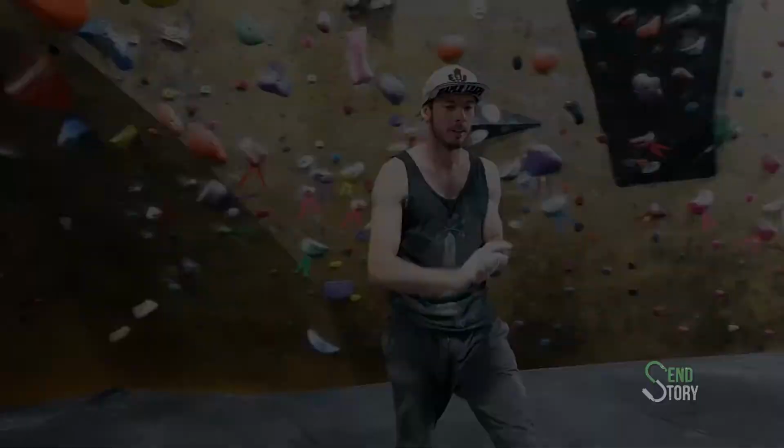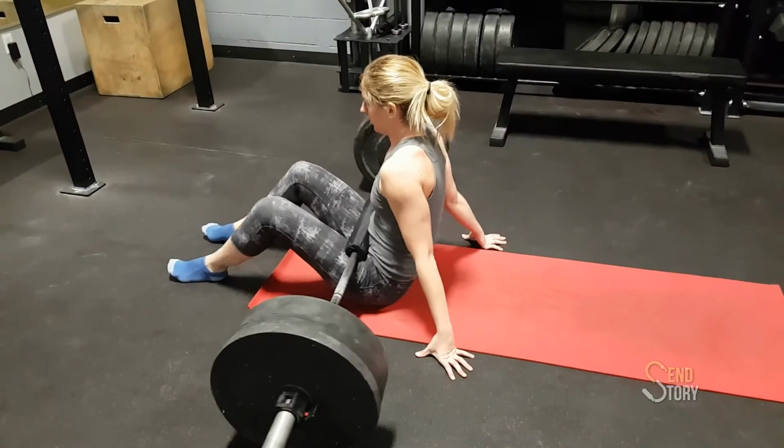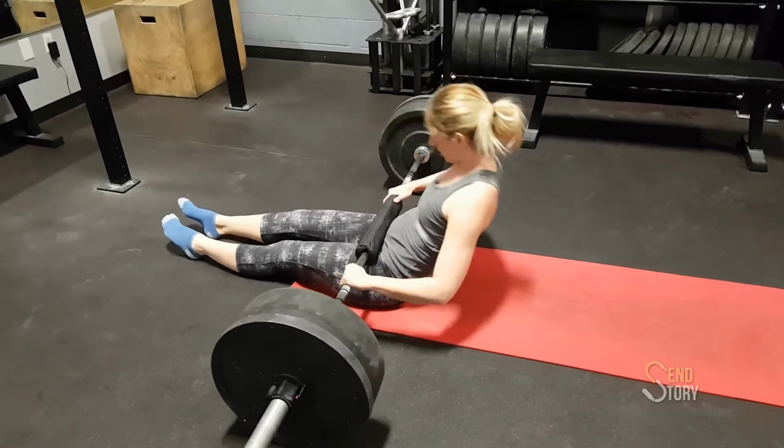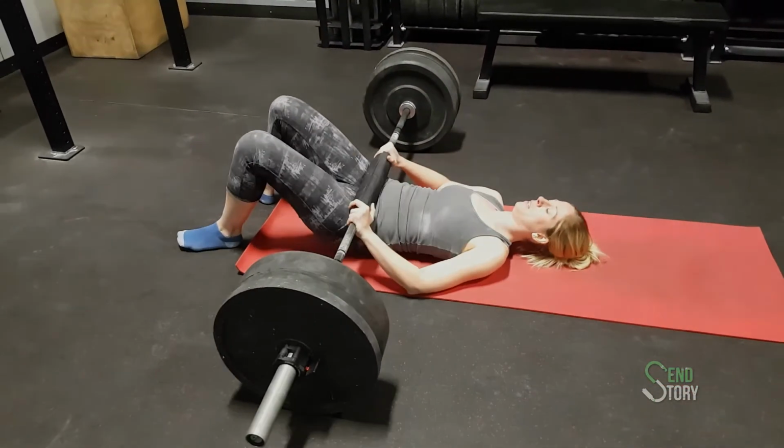Yeah, good job. And of course, partway through climbing, Laura wandered off and found herself in this strange room with these weights in it, and she was doing whatever this stuff is.